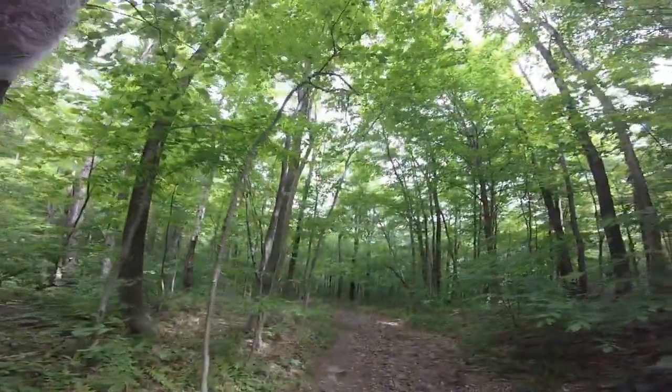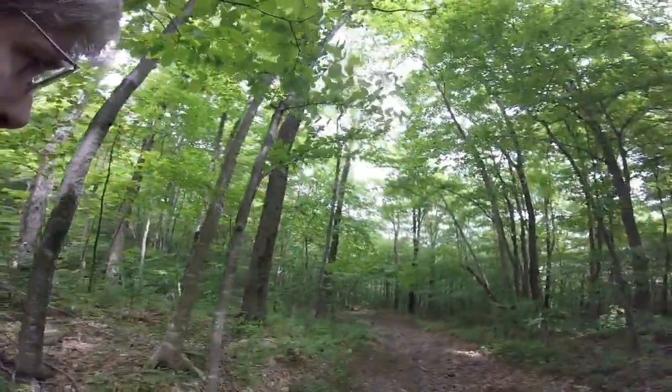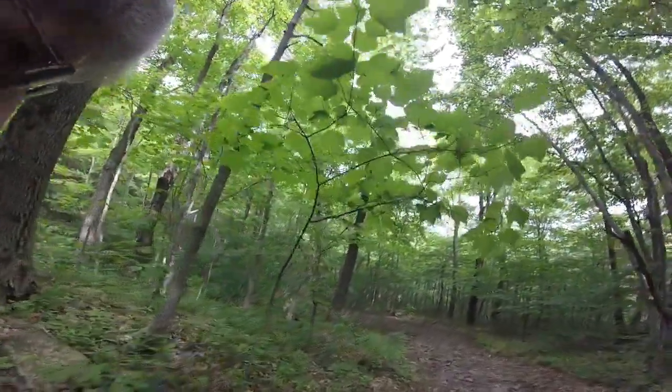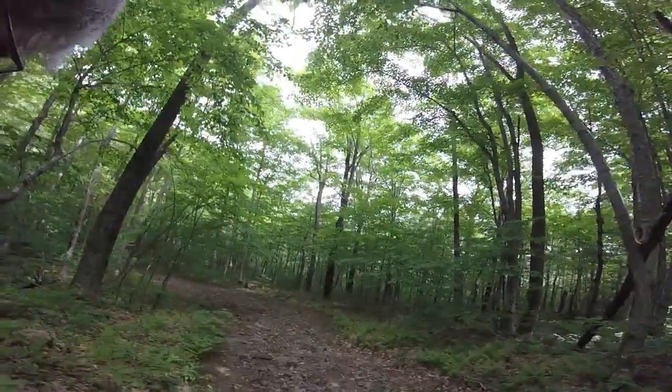So it turned out to be a nice day. Probably about 6 miles in all, round trip. A couple hours on a Saturday morning. A nice breeze, keeping the bugs at bay.